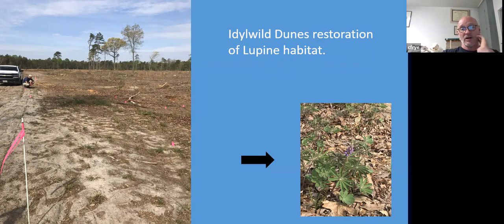So the little road where the truck is located, the little sand road, that was the only place that anything rare grew. Everything else was Virginia pine. And what Jason is looking at are the lupin plants that are popping up just inside the cleared zone. So the photograph of the lupin, which is a state threatened species, was taken the year before that harvest occurred. And you see all that leaf litter? There's one thing that lupin can't stand is leaf litter.